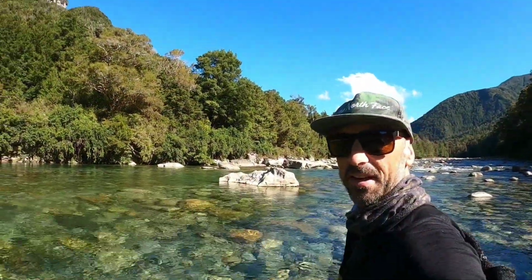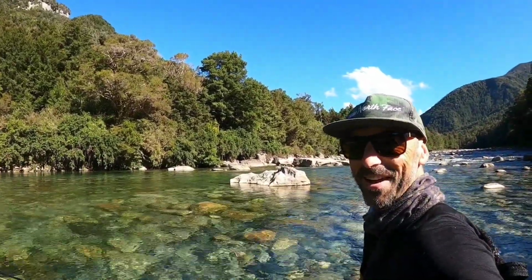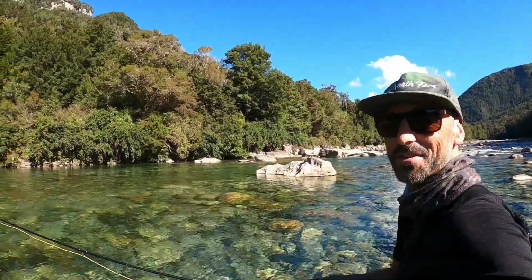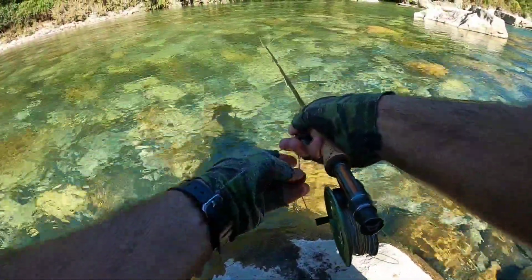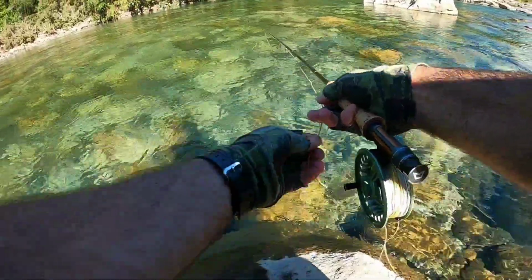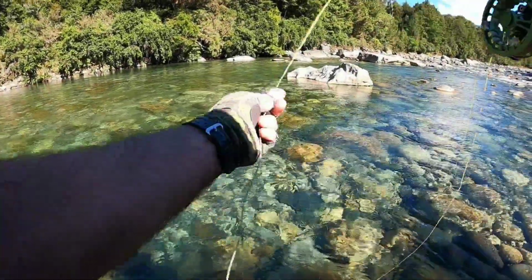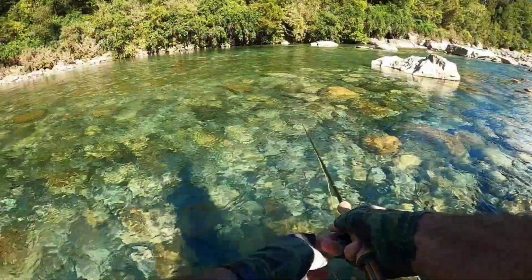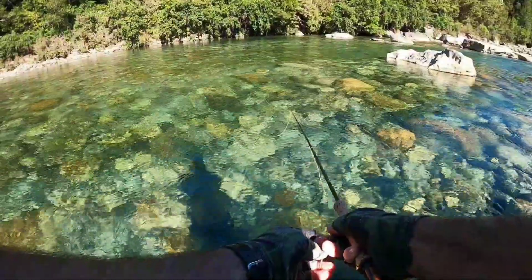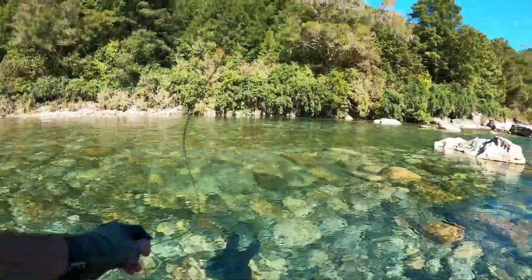I thought my fly had gone past it, and then the fish came up and took something off the surface. I struck, it wasn't the fish. It had come up and eaten something else. So the Adams is going to stay on. We'll do another drift. And fish on.